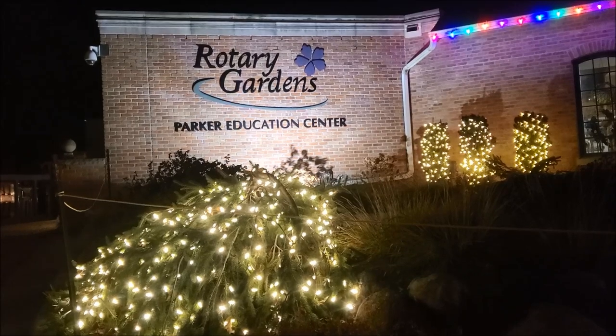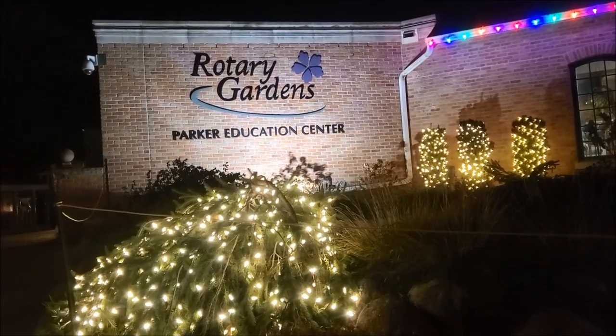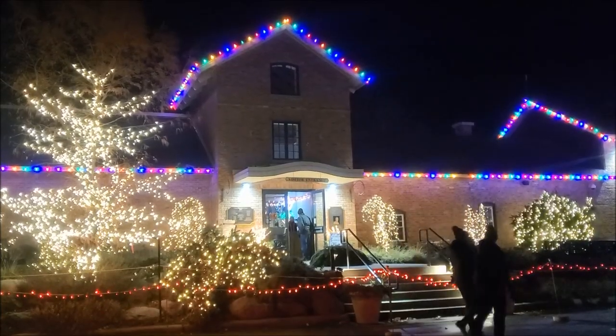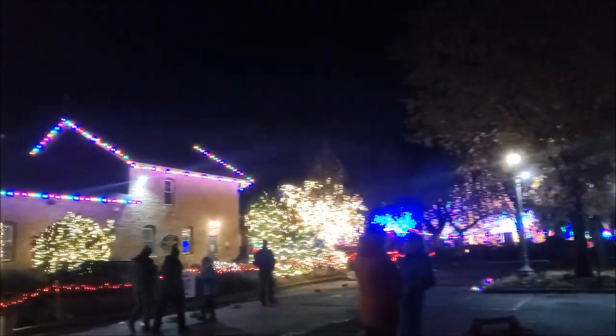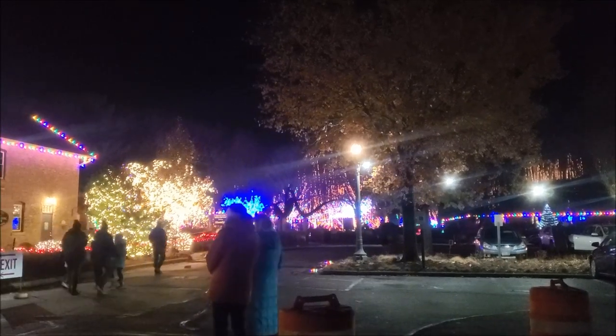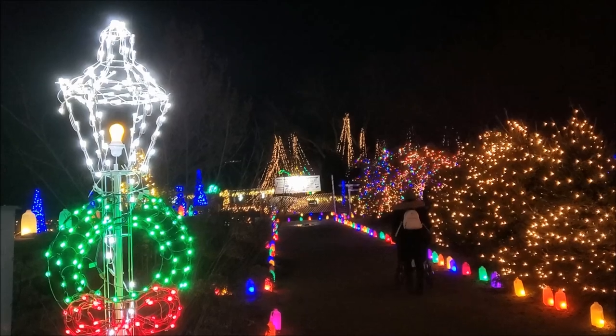And we are indeed back at Rotary Botanical Gardens in Janesville, Wisconsin for their holiday light show. And if just what we can see from the parking lot is any indication, I think we're in for a big treat. All right, are you ready to do this?